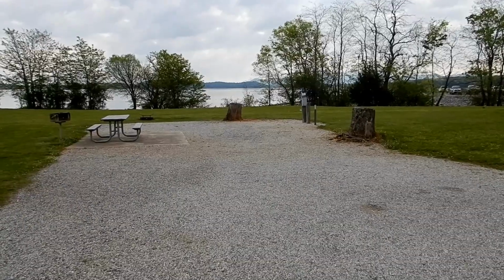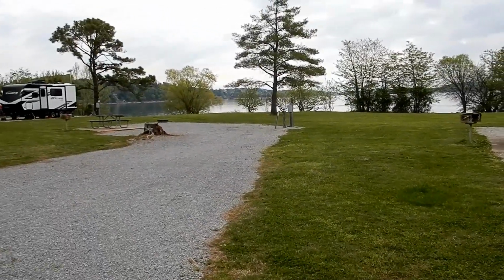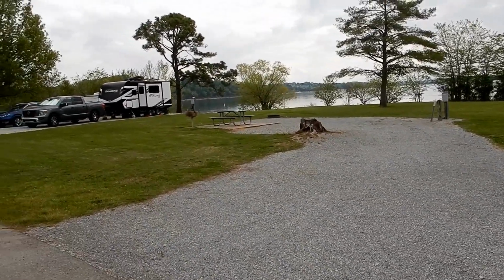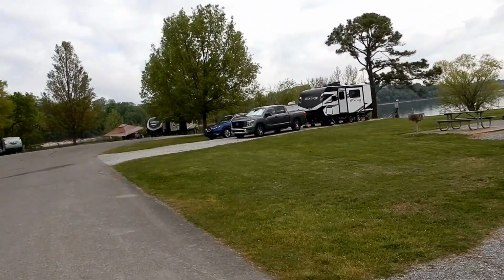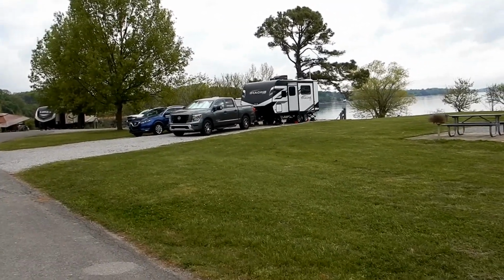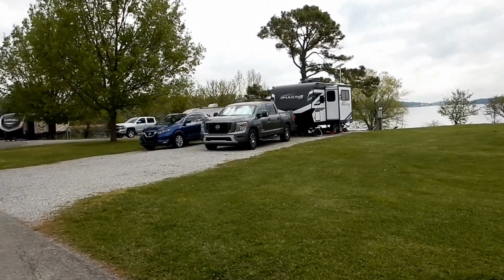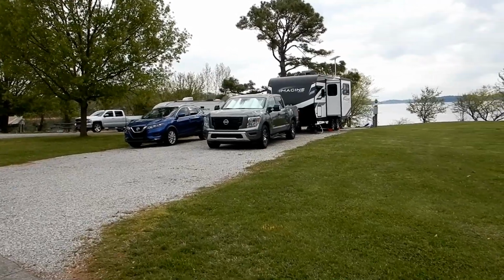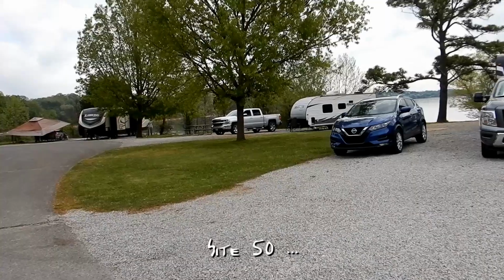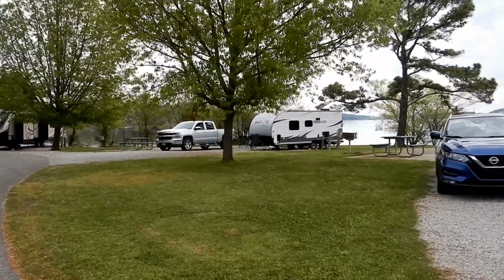This is sites 48 and 49. They're both nice and big, but they don't have many trees, so I guess it could get a little hot here in the summertime. And it just goes down to this short little loop. There's about 20 sites in this park, but there's plenty of space to park. This one has 2 cars, and lots of people bring their boats, so there'll be plenty of room to have a boat. Site 50 and 51 is nice on the corner because there's quite a bit of space. We'll take a little closer look in a second.